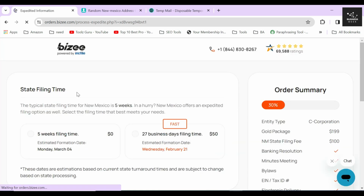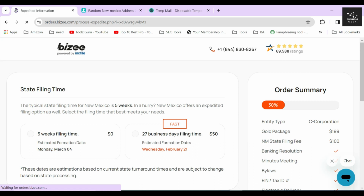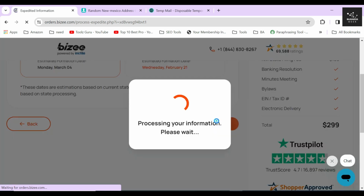In the next section, they will ask you whether you want an expedited filing service or not. Normally, if you form your corporation through them using the Gold package, the typical waiting time is about 5 weeks. But if you select this service too, then they will process all your documents and legal formalities within 27 business days and file your corporation for an additional $50. Since I don't need this service, I will just click on the Next button and move on to the next section.